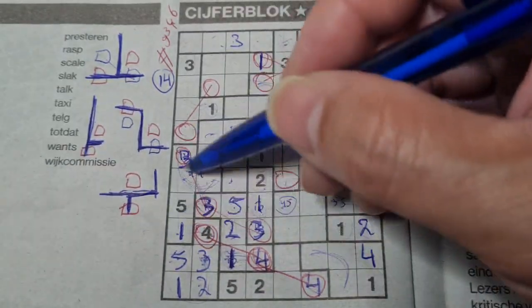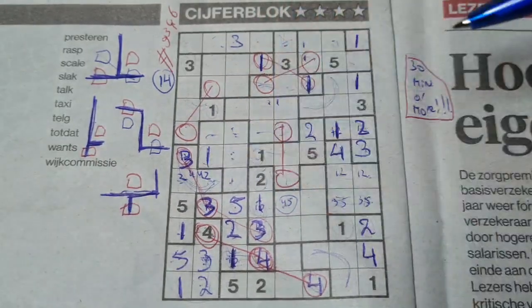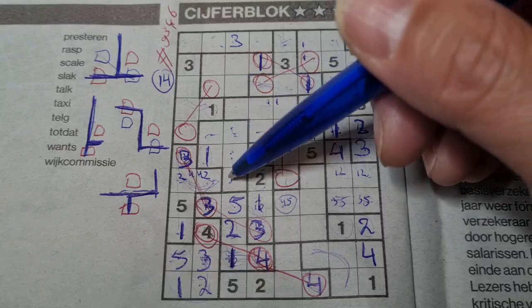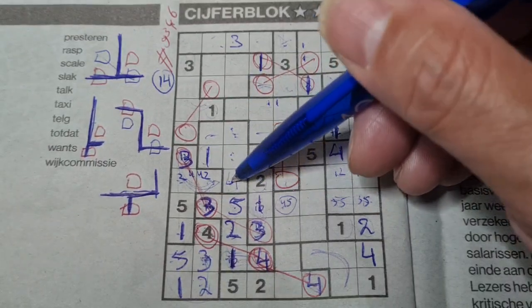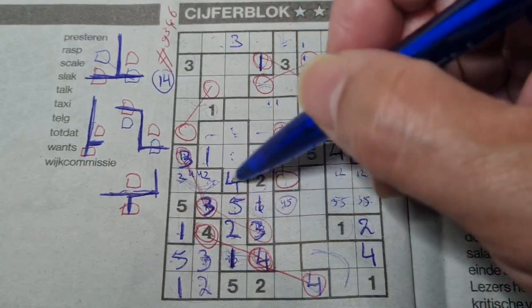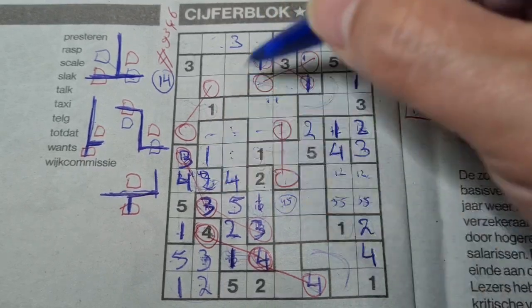2 numbers left now in this area for the numbers 2 and 4. Cannot fill this. Let me mark those. I think this box should be a 4 because it can be 1, can be 2, can be 3, should be a 4, can be 5. Yes, definitely a 4. 2 numbers left for the numbers 2 and 4. We have a 4 now, no 4 there. 4 should be here. 2 goes there.